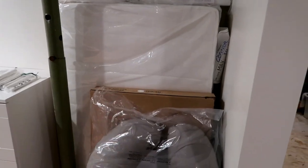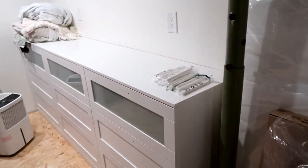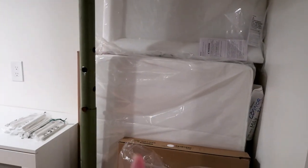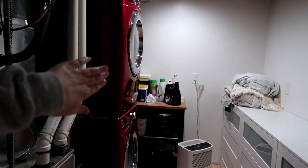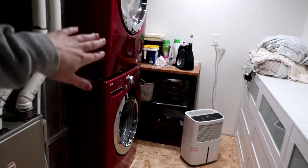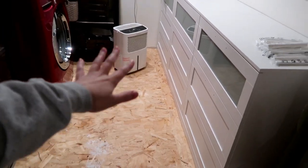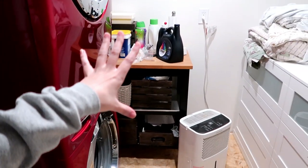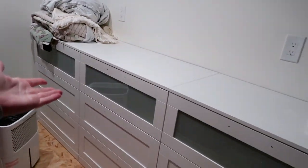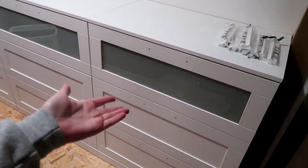I'll explain what our solution here is in a second. Right now we have all of this baby stuff that will move, because this is the part that Shawn is tackling today. The washer and dryer need to be pushed back. Shawn was just fixing something behind there, so there will be more of an open space here. This unit will be gone there, but that won't be in here. And then this is what I really wanted to show you guys.